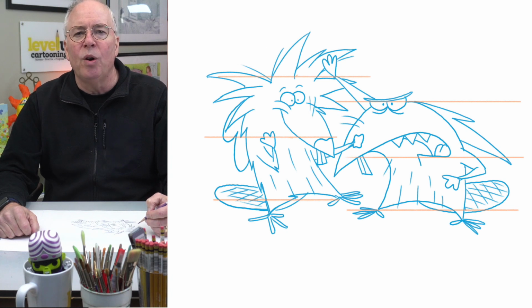In this step, we do what I call roughing out the features. I want to remind you that until the third and final step, you want to draw as light as possible. You'll see that I use guidelines to help you know how to construct Daggett and Norbert. We don't want those guidelines in the final drawing, so you want to draw them light enough to be able to erase them easily. Okay, so let's rough out the features for our characters from The Angry Beavers.